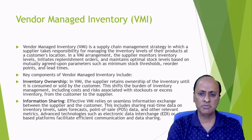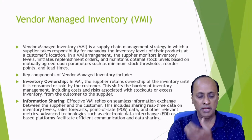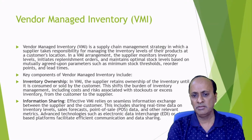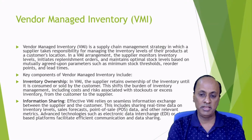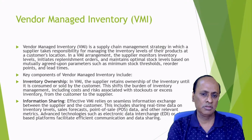So he takes the responsibility to monitor the inventory level of the customer, and he also gives the order for replacement, and he also maintains the minimum optimal stock. That means the best stock, which is neither too much nor too less, based on certain parameters which are agreed by both the customer as well as the supplier.